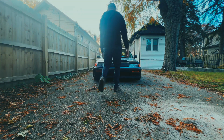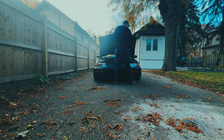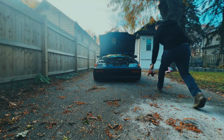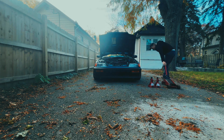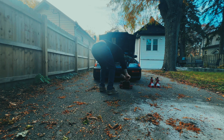Okay, guys, this is me, obviously. I'm gonna open up the hood, and then take the cap off from where you put the oil in, of course. Bring your jack stands, of course. I mean, your jack. I took it to the wrong side. I was supposed to be in the front.